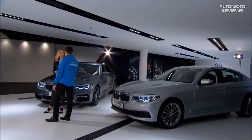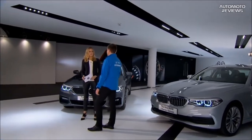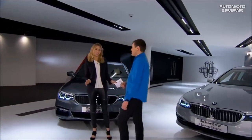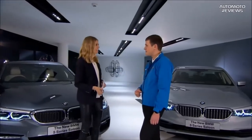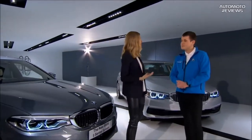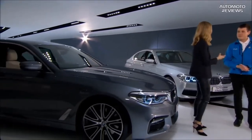Yeah, the 5 Series, if you opt for Driving Assistant Plus, that's where the semi-autonomous features are brought in. So they're great for just relieving stress on a long motorway journey or heavy traffic situations. Well, I do love my cruise control, because if you're doing a long journey, I'm driving all over the country, doing long distances, and having that cruise control does take the stress away. But this is taking that to a whole new level.